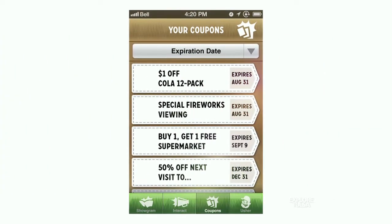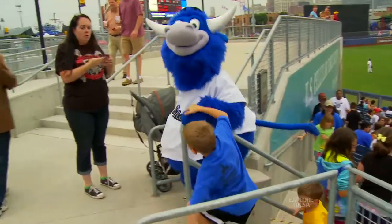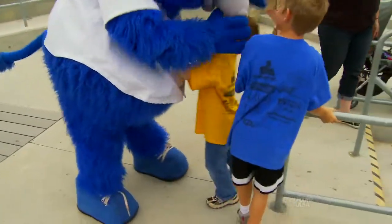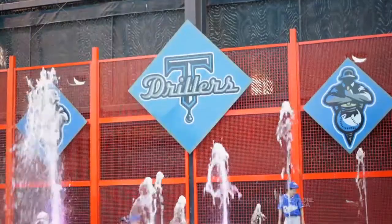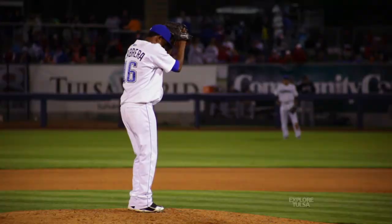But also, we have so many fans that come to the ballpark for their first time, even here in year 4. This app will really allow them to enjoy the full experience at ONEOK Field, making sure they know when Hornsby's signing autographs, or make sure they know that the splash zone is open so they can take their kids out there. It'll give them a full list of all the entertainment opportunities available outside of the baseball game.